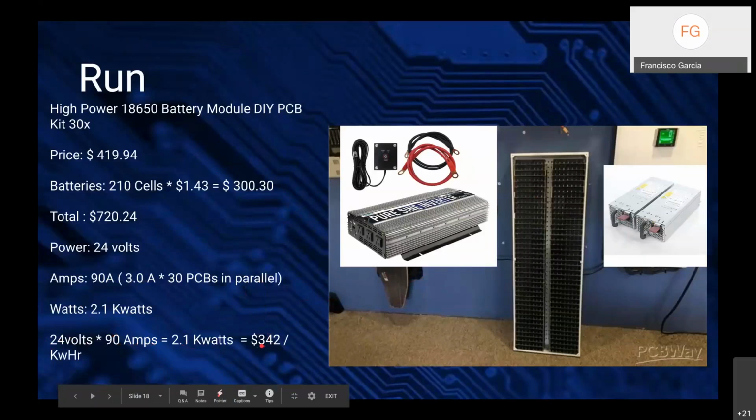So how do we get down to this 342? So the battery kit itself is 419, 210 cells. So of those reclaimed scooter batteries are going to be $330. So it pretty much comes out to $100.43 per cell. So the total price of the batteries that you're going to be placing inside of this, plus the PCB boards and connectors, is going to be $720. So when you divide that by half, it equals to $342 per kilowatt hour that you're going to be using.